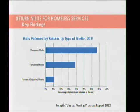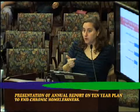And they had a number of findings that were pretty exciting for us. The slide that you see right now is looking at exits followed by a return into the homeless service system. So this is our recidivism rate. What looks like a really big long bar is coming out of emergency shelters. Who from an emergency shelter goes back into a homeless service program?